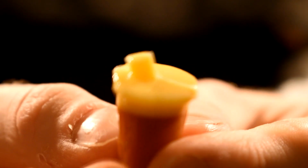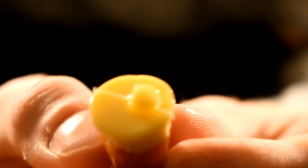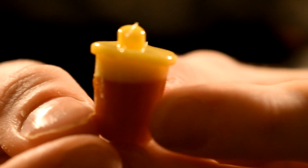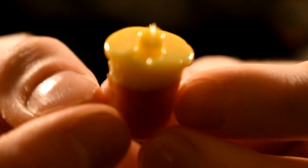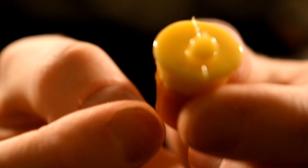This one looks like a sippy cup. Although it doesn't say sippy cup. I wonder why I picked this one up. This just looks different. I've never seen something look so peculiar before. Oh, well, down the hatch.